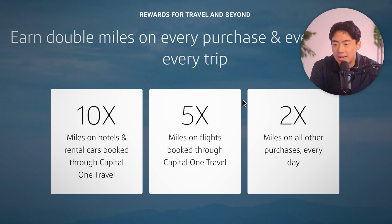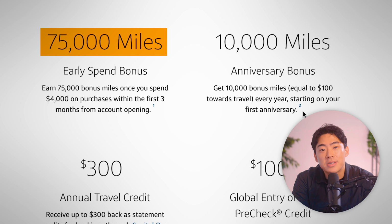With the Capital One Venture X card, you'll also find that you can earn double miles on every purchase and even more on every trip with 10x miles on hotels and rental cars booked through Capital One Travel. You'll get 5x miles on flights booked through Capital One Travel, and you'll get 2x miles on all other purchases every day. The welcome bonus for this card is going to be 75,000 miles after you spend $4,000 on purchases within the first 3 months after opening your account.